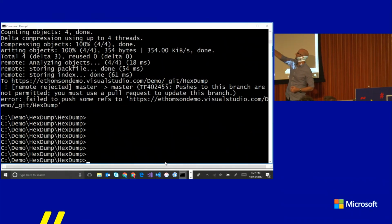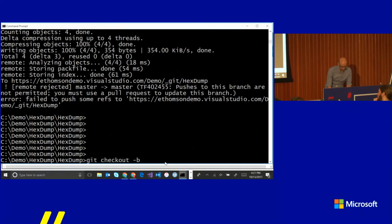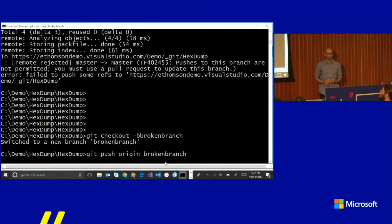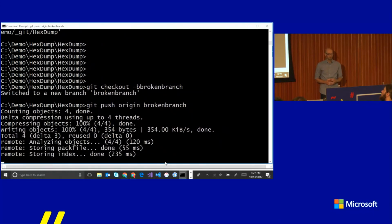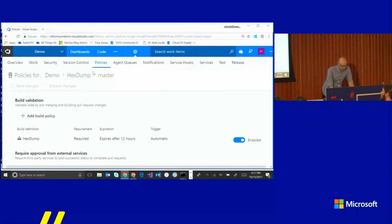So now it's telling me that the pushes are rejected and I must use a pull request. So what I need to do now is actually create my own branch, and I can push that branch up to the server. So there we go. Now there's a new branch on the server that I can send a pull request to.